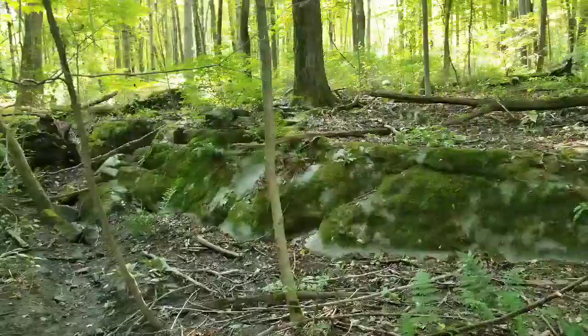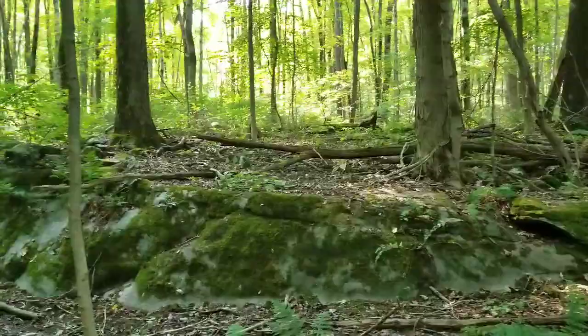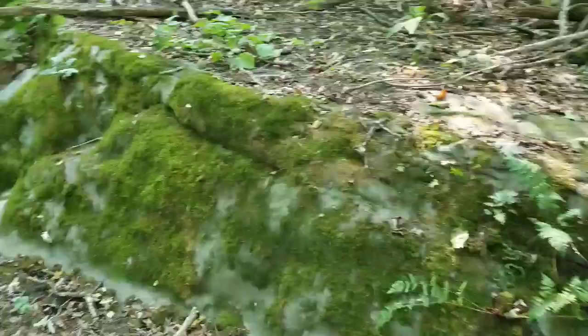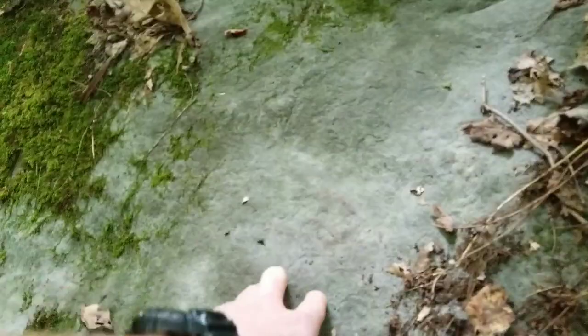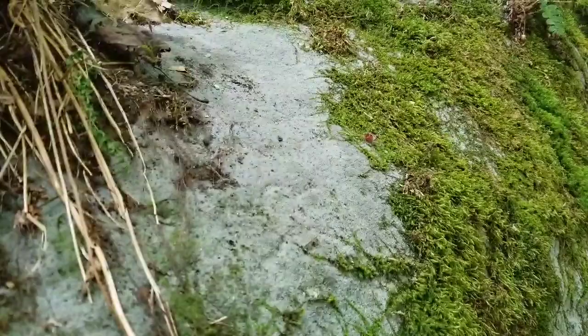But I don't know if there was a waterway that came through here way back in the day. The only reason I say there might have been a waterfall here maybe, or something like that. You can see there's a bunch of moss all over it. But these rocks, you can see how they're kind of worn smooth, as if there had been water flowing over them for a long period of time.